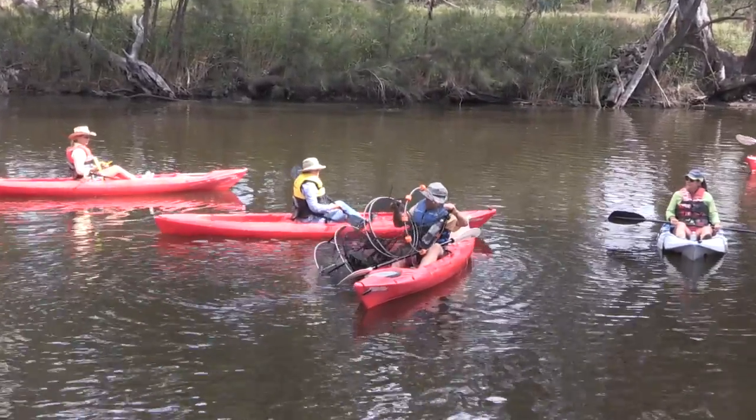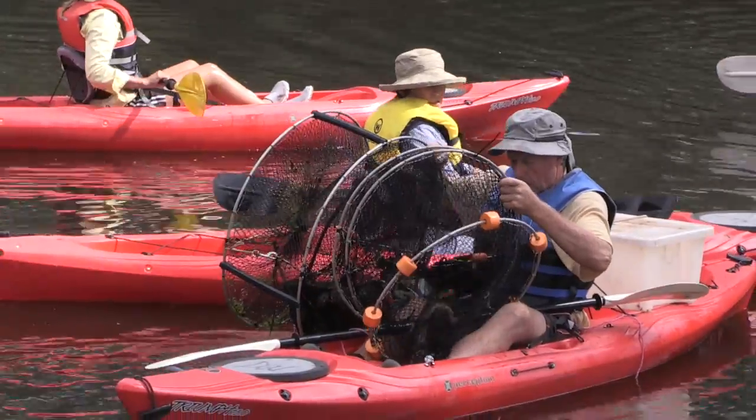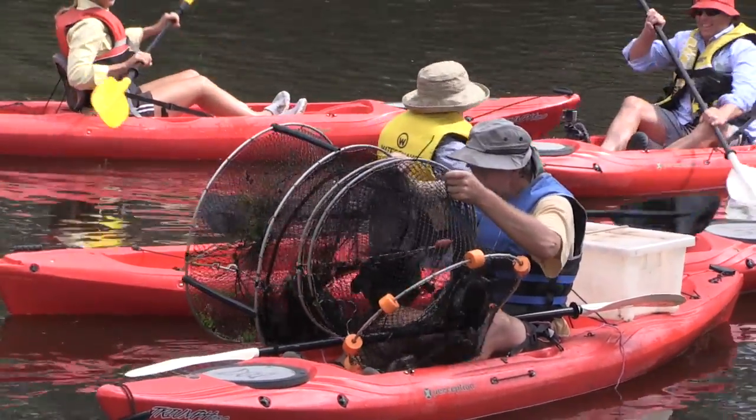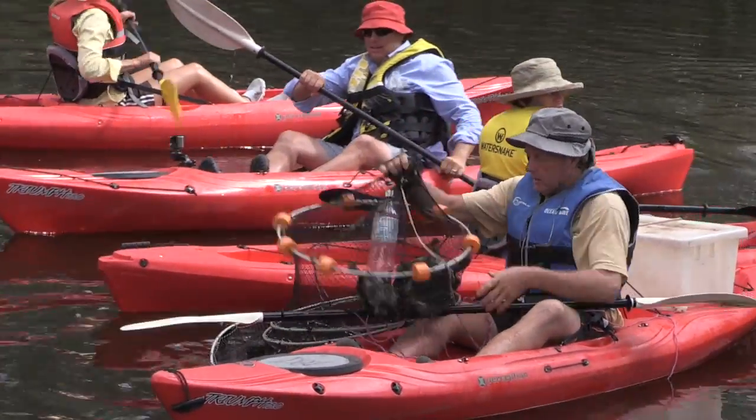Three, four, five. 5 Bell's turtles. They're all Bell's turtles. There's no long necks. So like I said, they're staying here, and I'm going to process them all later.